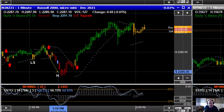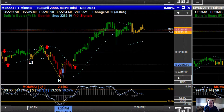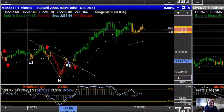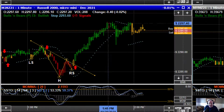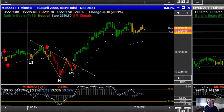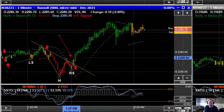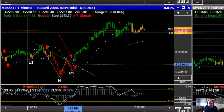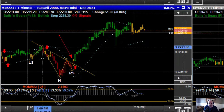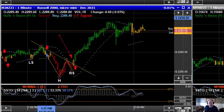It then failed, came all the way down here, created a head, came back up, gave us a rally point, came down and created a right shoulder, a higher low, and then it turned, broke the neckline, and started to rally once again. So there was our break and our continuation of the uptrend. And that one came in and broke the blue lights right at the exact blue light placement of the neckline. So that was the Russell.